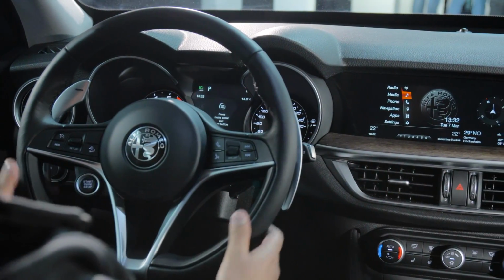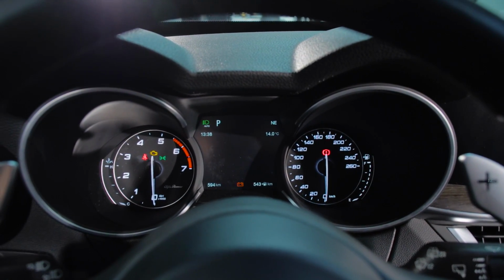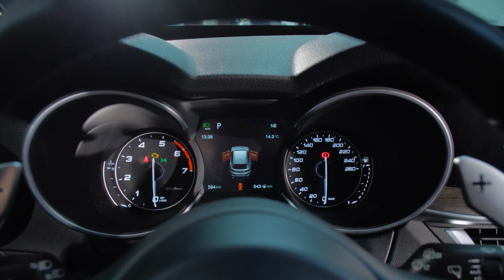But apart from that, you have a large tachometer on the left and a speedometer on the right with a screen in the middle, which gives you a lot of useful information. We can't turn it on right now because we're indoors.